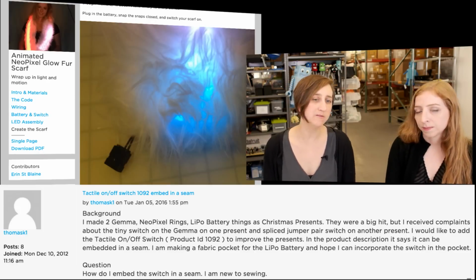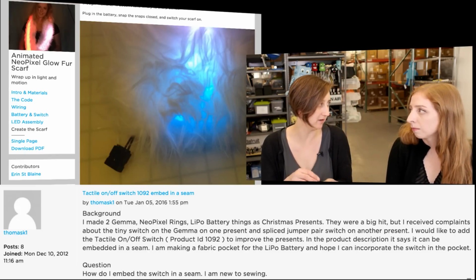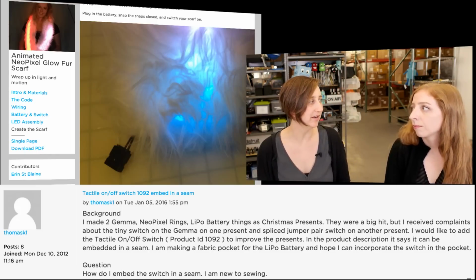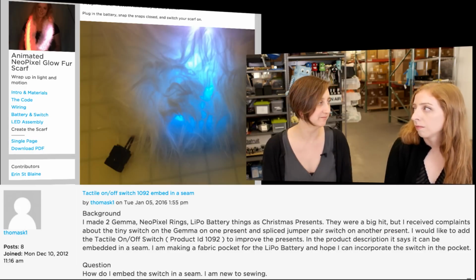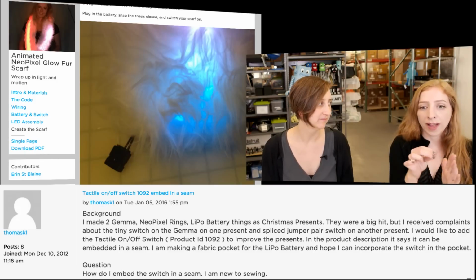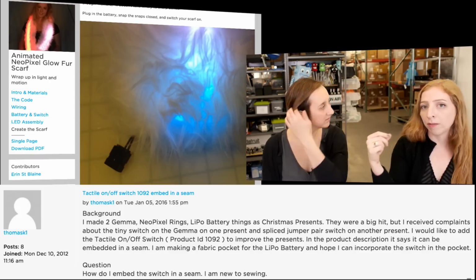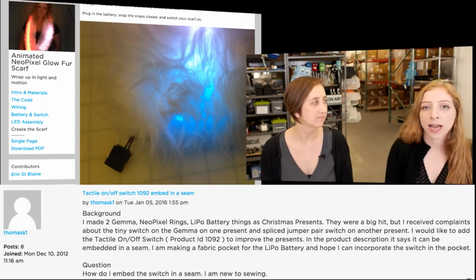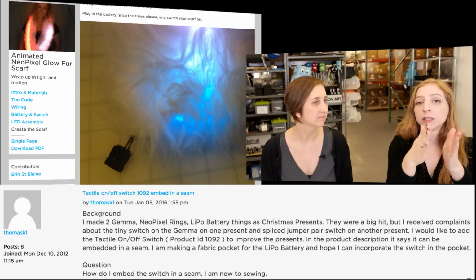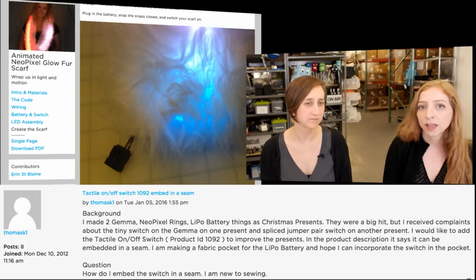Because if you're already making a fabric pocket for the battery, it could be part of that. It's just about creating a little area where the switch lives, where it's not going to run away from you. And you can sew it at the base of the switch so that it stays. Imagine the tag on the butt of a plush toy. That's where the switch would go, and you could even put it in the tag. A piece of fabric folds over and sandwiches the switch in like a tag on a plush toy. Right, that's the way to think about it.